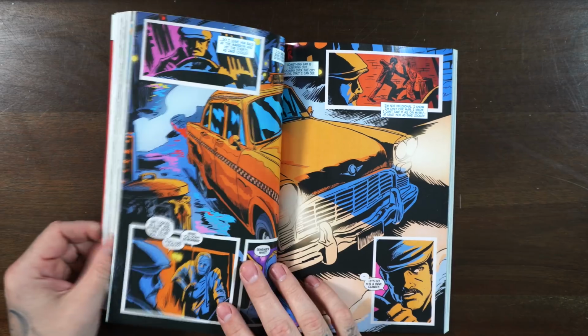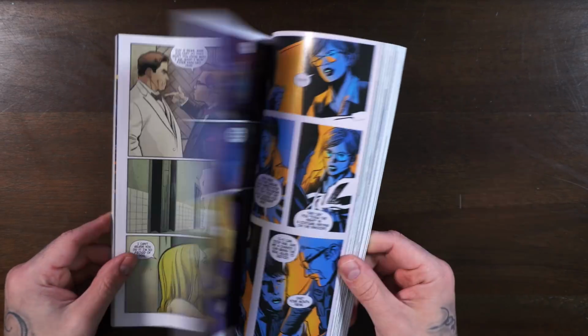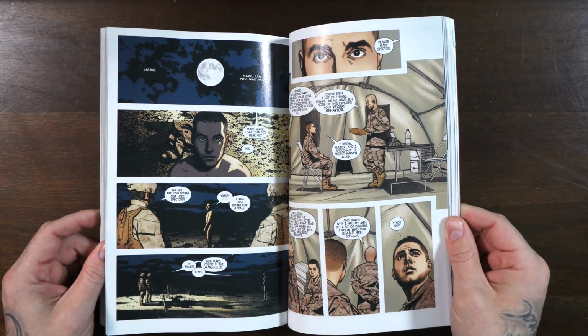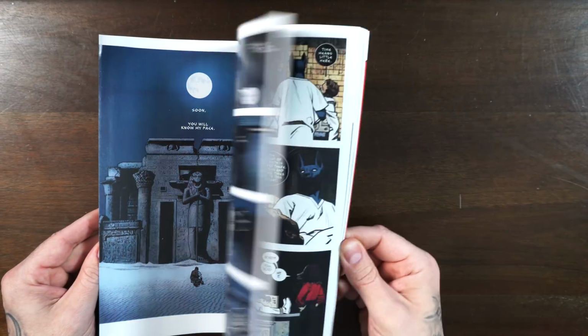Looks good. It looks gritty. I'm sure the writing style is going to be fluid and interesting, as Jeff Lemire always is, especially with a character like Marc Spector. But I can't speak on it yet, as I haven't read it. But this is going to go on my nightstand, I think, y'all.